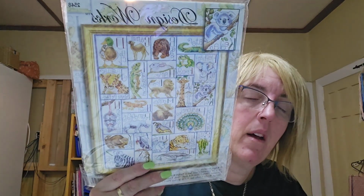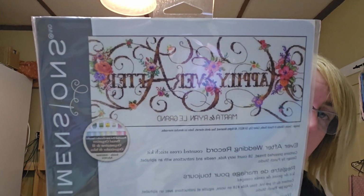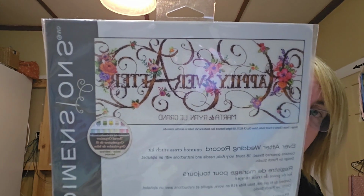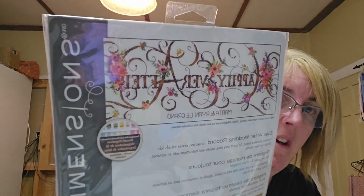Design Works. This is, oops, grab that piece of paper out of there with whatever that says on it. This is Animal ABC by Krista Hemrick. It's beautiful. Happily Ever After. I've actually seen this stitched and it's absolutely gorgeous, so I needed to buy that. It's loads and loads of back stitch, so I'm not too sure I'm going to like the back stitch, but it obviously makes the design, which is beautiful.